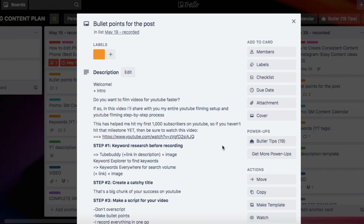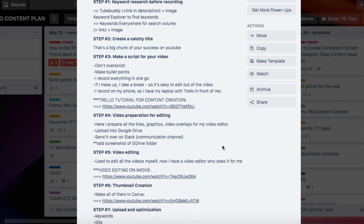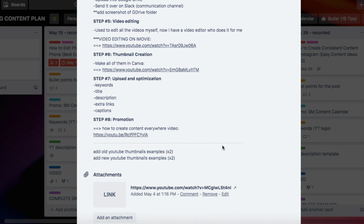is I create my bullet point script inside of Trello, and it's step-by-step, so I know each bullet point that I'm going to talk about, and here's how I actually record. I do tend to mess up, we all do. This video I haven't messed up yet, but I might. But here's what I do in order to memorize what I have, because in this video I think I have like 7 different tips. I don't remember the exact number.